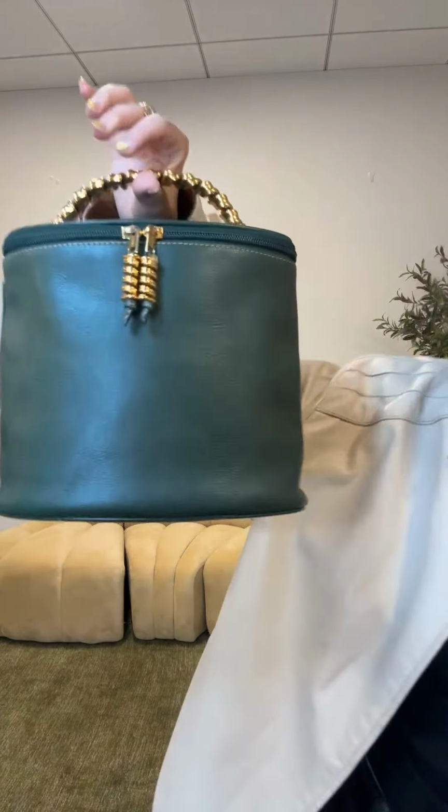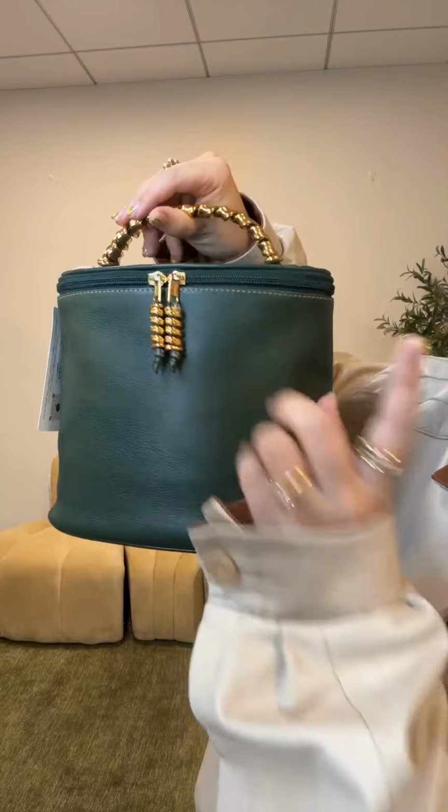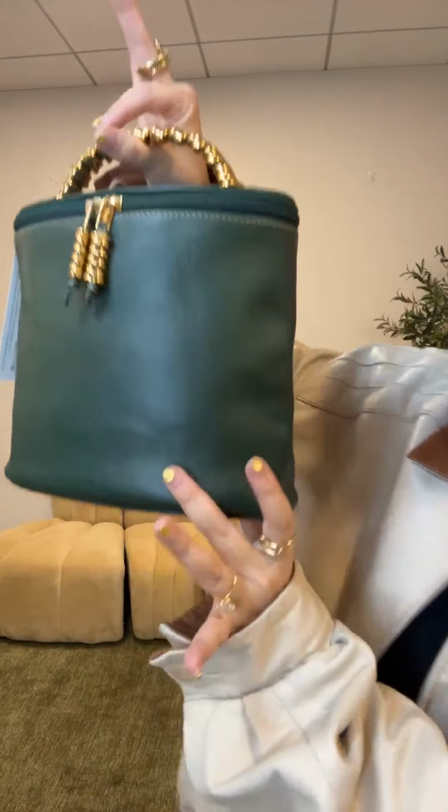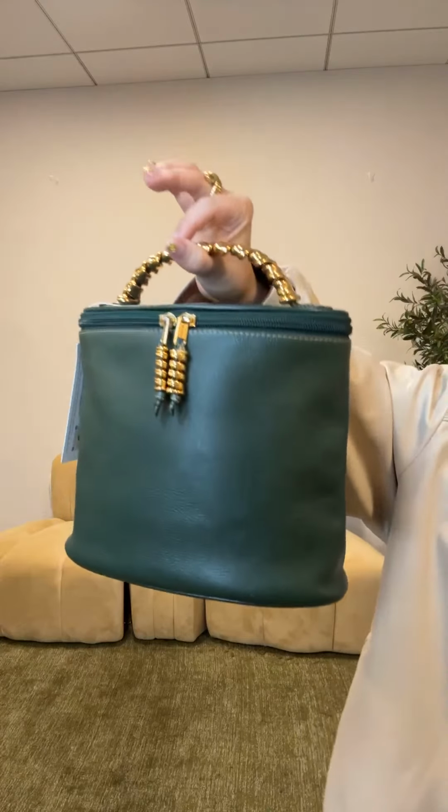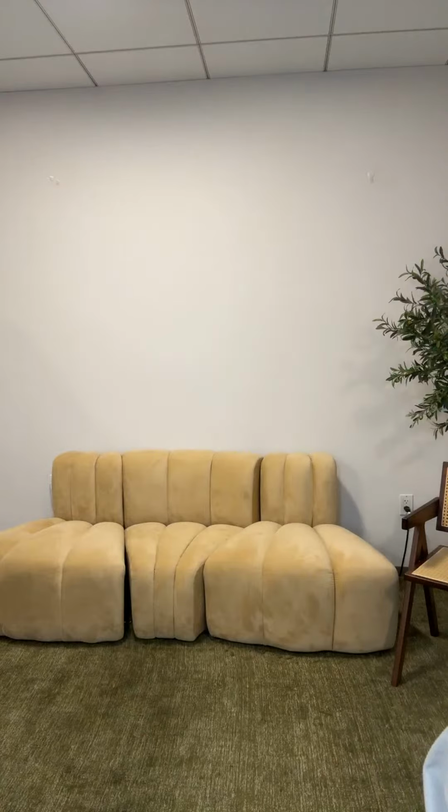Okay, let me wear it so you can see. This is how she looks as that little top handle. And it will fit your iPhone Pro Max. And this one, when she drops, $449. Okay, next up.